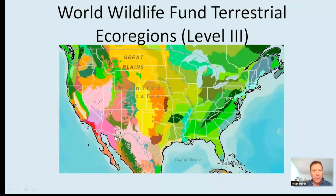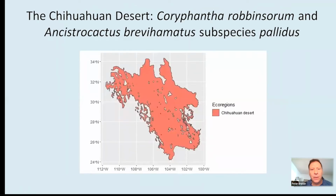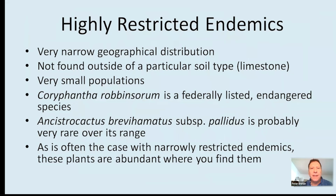Anyway, moving right along, we're going to talk a little bit about the Chihuahuan Desert now, down here. Huge desert region. And that's what it looks like when you pull it out of the map. And this desert region in general is home to a whole series of highly restricted endemic species, succulents and cacti. Usually these plants have a narrow geographical distribution. They're not found outside of a particular soil type, which suggests that they are edaphically adapted to that soil. They're very small populations. Coryphantha robbinsorum is federally listed, and Echinocactus pallidus is probably very rare over its range. It's hard to find, for one thing. And they're abundant when you find them, though, which is a weird pattern for a lot of these endemics. You find them, there's a bunch of them.